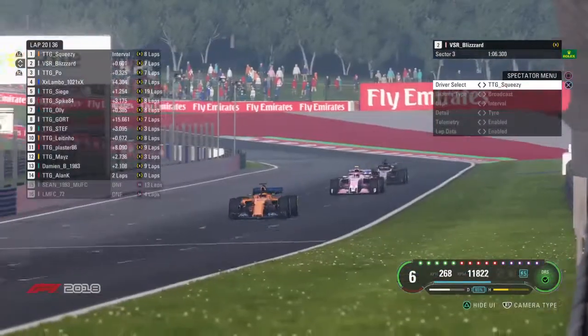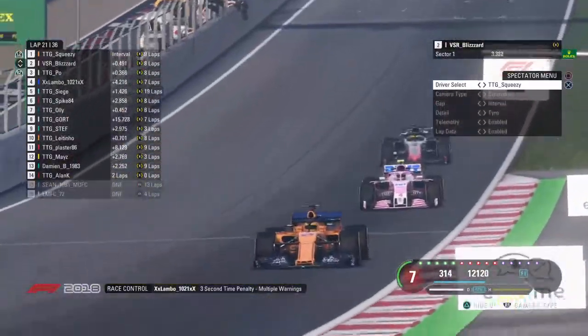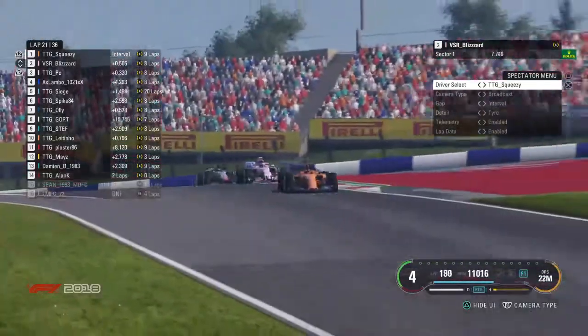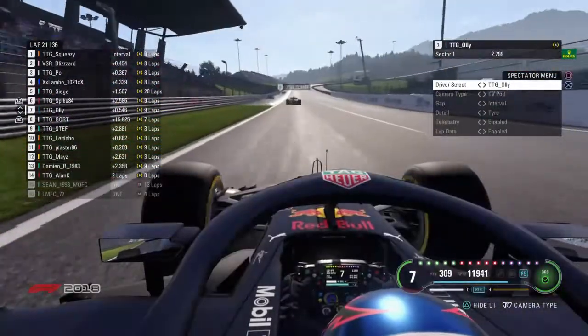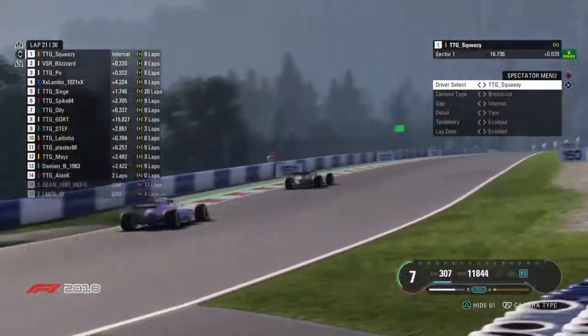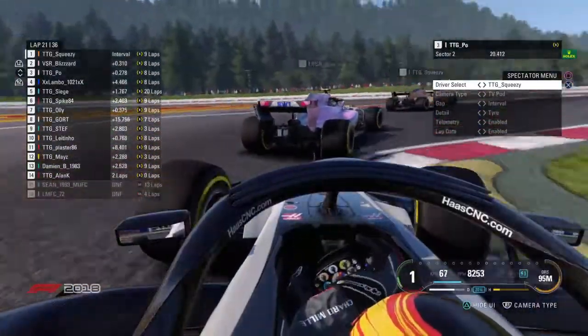Round the final corner and across the line to start lap 21 of 36. We have 16 laps to go here in Spielberg, and it's Squeezy leading the way from Blizzard and Poe. Have a look at Ollie then as we head up the hill towards turn 1. Trying to have a move on Spike, but no dice. As we head up towards turn 3 now with the lead pack.